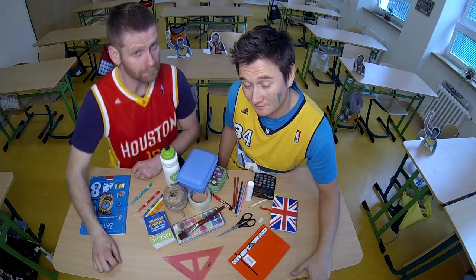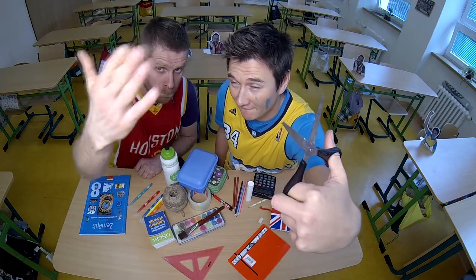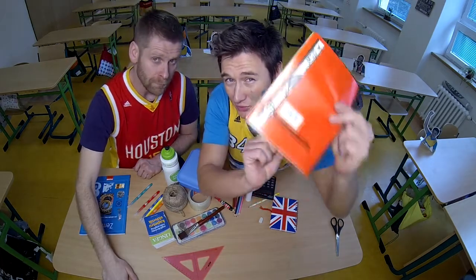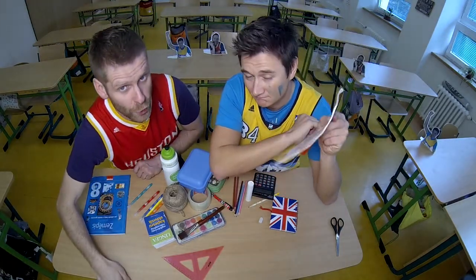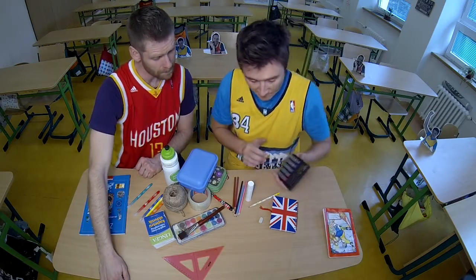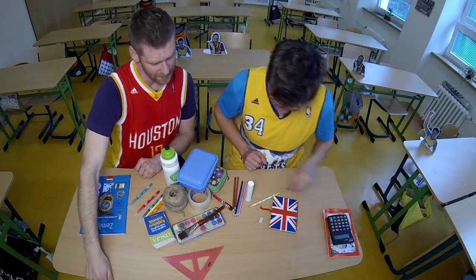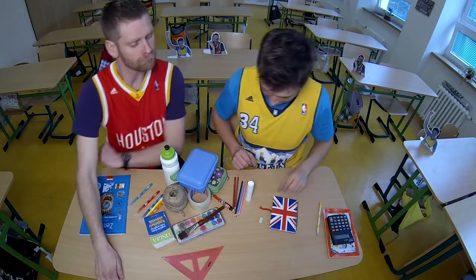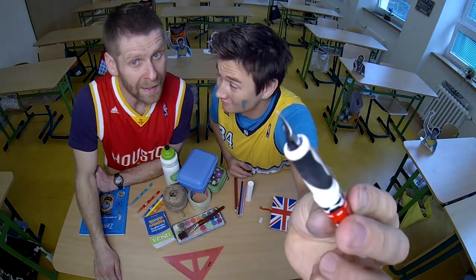Revision. A short revision. What is it? Scissors. What about this? An exercise book. A calculator. A pencil. A pen.